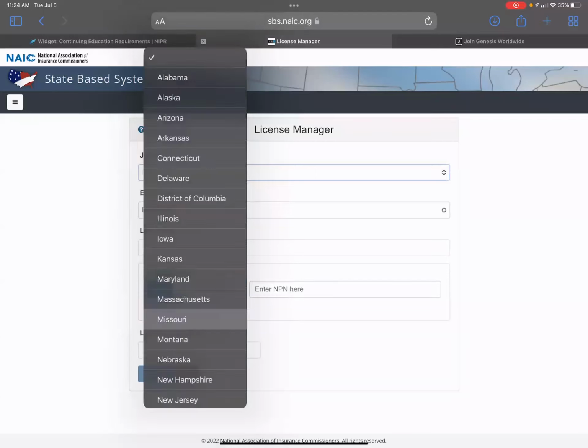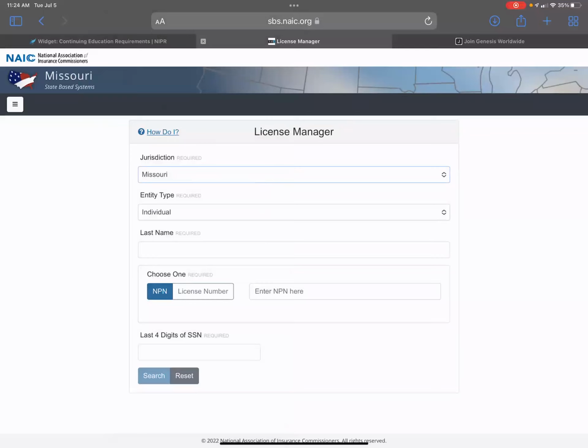You can have 10 different licenses, it doesn't matter. Whatever license is your home license, that's your jurisdiction. Right now we're going to do individual. It's going to give you a couple of different options, and you're just going to go individual for now. For those of you that have a business license, you can figure that out.